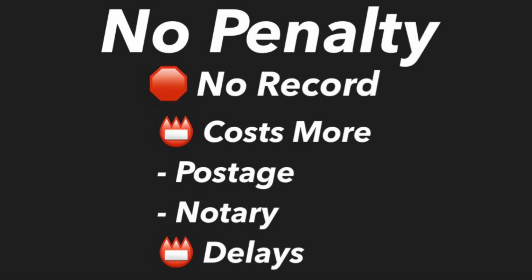What will happen if you fail to submit a report of birth? There is no penalty if you fail to submit a report of birth. However, there is no record of the child's birth if you wanted a recognition of your son or daughter's Philippine citizenship. Although your child is automatically a dual citizen, you cannot obtain a Philippine passport because there's no record of birth or report of birth. It also costs more in terms of postage and notary if you keep on delaying submitting the report of birth for your child. So I would advise to submit it as soon as your child is born.